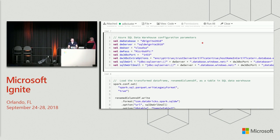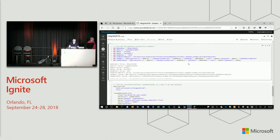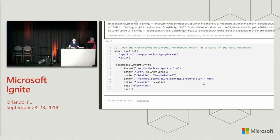Okay, so this is my SQL Data Warehouse configuration parameters. I'm passing through server, username and password. As I said, typically you'd store username and password in a security vault like Databricks Secrets with Key Vault. I'm providing my ports, and this is providing the credentials that I want to use to connect. Let's run that. Okay, all is good. And finally, the key step to this is really loading the transformed data set into a table. This is how the data is actually written back to SQL Data Warehouse. And you can see here the temporary DIR location and the data warehouse URL.